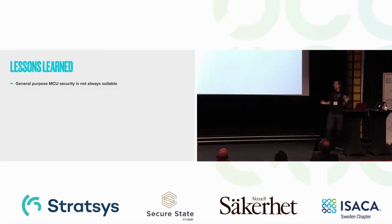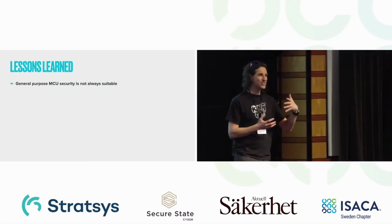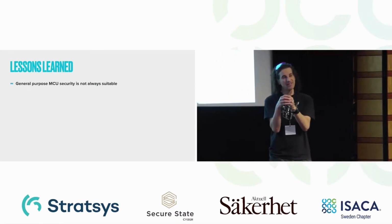So ultimately, what I learned from this are a number of things. One of them is that any general purpose microcontroller that you're using, any security features that they have on there maybe are good for certain types of things, depending on what information you're trying to protect, or how much effort it is for the attacker to get to it. But security that's enabled on these devices might not be suitable for what you're actually doing with the product, or what you're trying to save within that device.